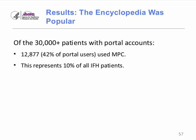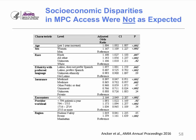Just as with the previous study, our first question was who's using it? At this point, we found that quite a lot of the portal users had tried these hyperlinks, 42% of them. And that's 10% of all of the Institute for Family Health patients. So a lot of people had clicked on one or more of those hyperlinks.